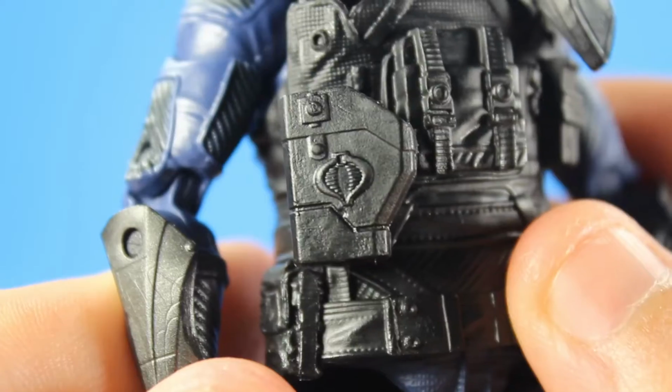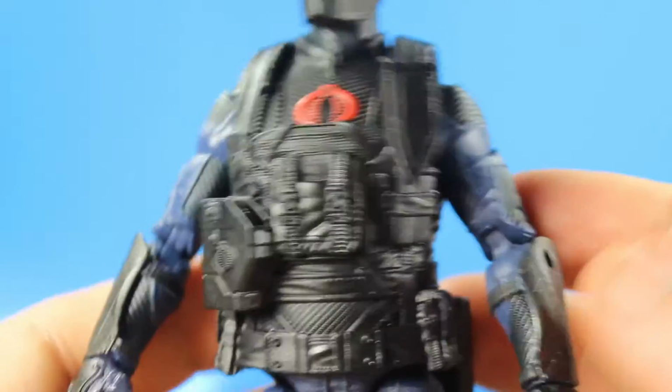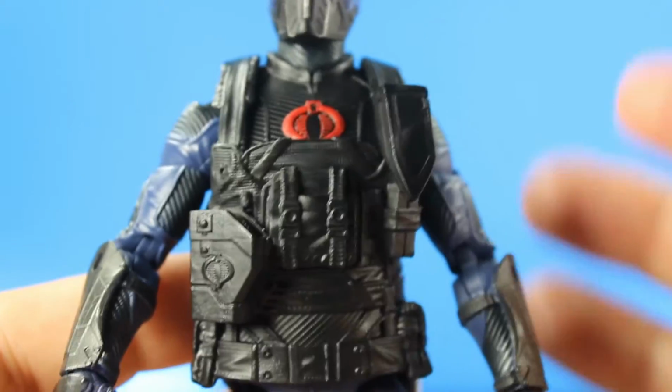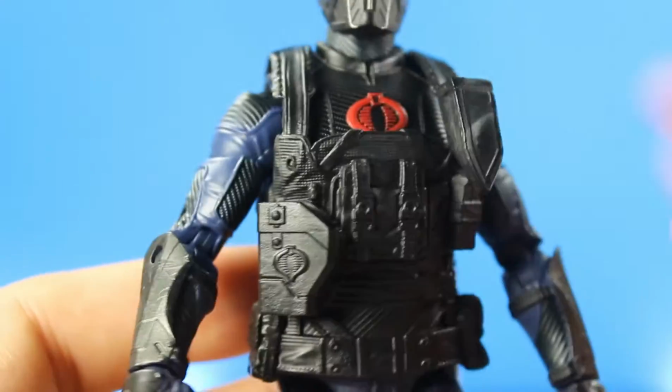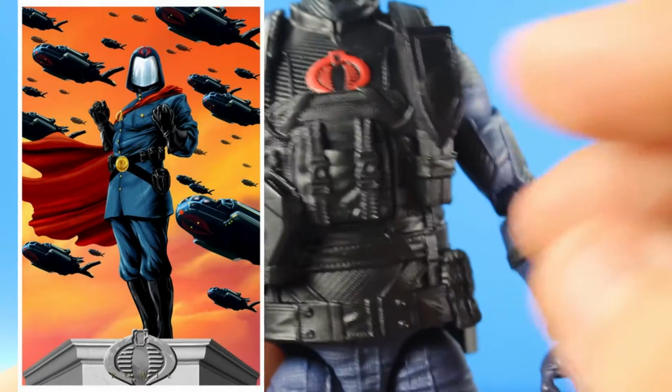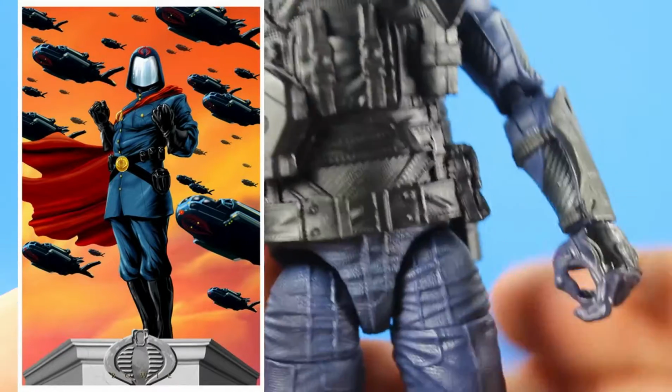Cobra! Cobra! So I love it. It speaks to Cobra Commander and his vanity, you know? He wants his officers to look like him, and having the whole Cobra logo branded all over him just makes it feel like Cobra Commander did design the uniforms himself.